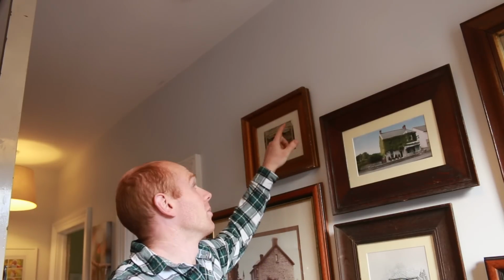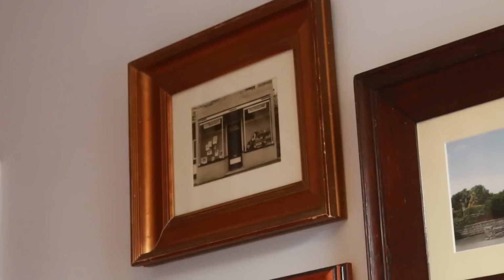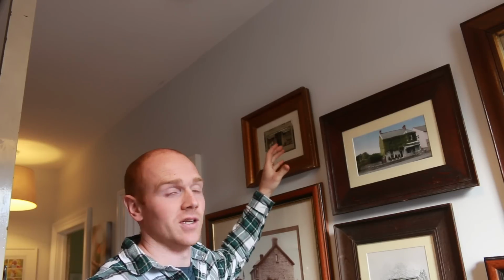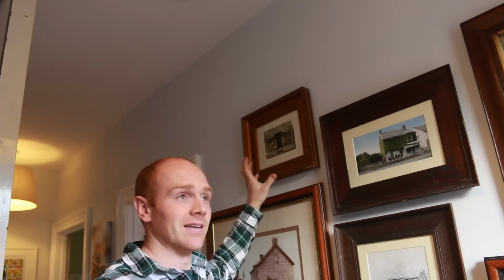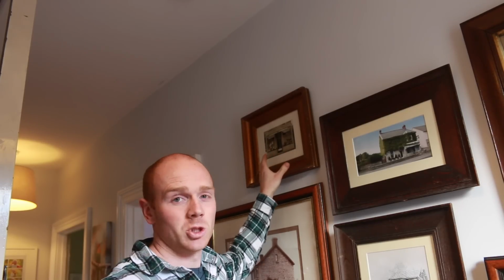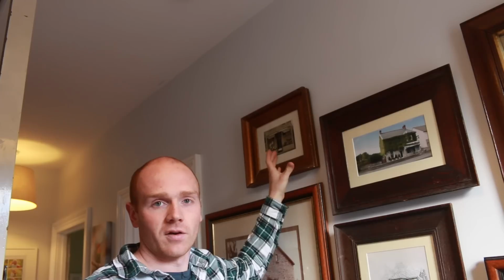And lastly, right at the top here, this one is the first use of the shop, when it was actually a photography studio, believe it or not, back in the 50s. So it was a fairly plain shop to start with, and it was only after we got here that we built that old-fashioned type signage to make it a little bit more period and match in with the rest of the house.